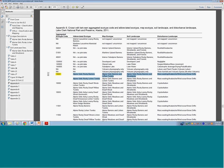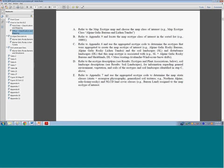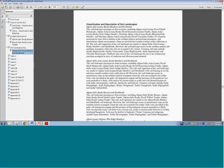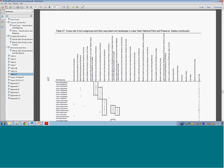You can see that this is the map ecotype that you were interested in originally, Alpine, Gelic, barrens, and lichen tundra. In this case, you see this soil landscape class, actually there's several other types that were all grouped because of their similarity in soils into this soil landscape class. And as I mentioned, refer to the ecotype descriptions to read about the ecotypes and their soil description section, and read about the different ecotypes that were grouped in here, the soil subgroups that were included, and again, you could reference Table 27 here, landscape mapping, so you could understand the soil landscape classes and what soils were grouped in those.